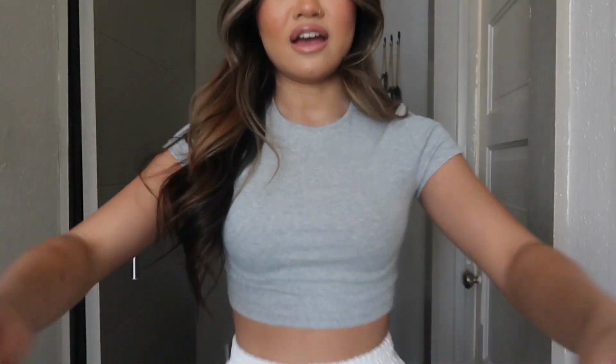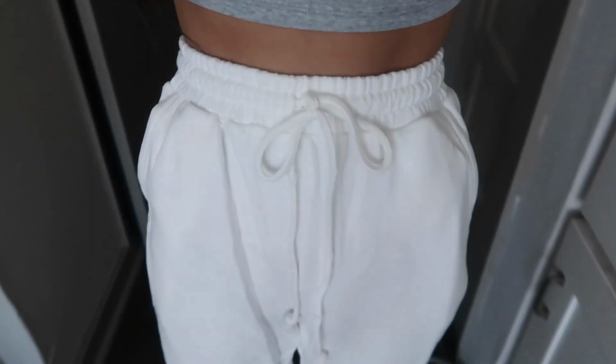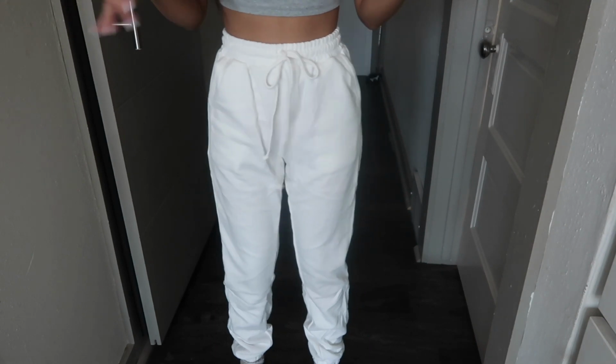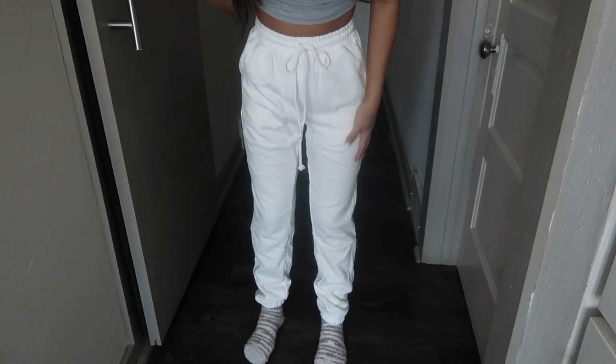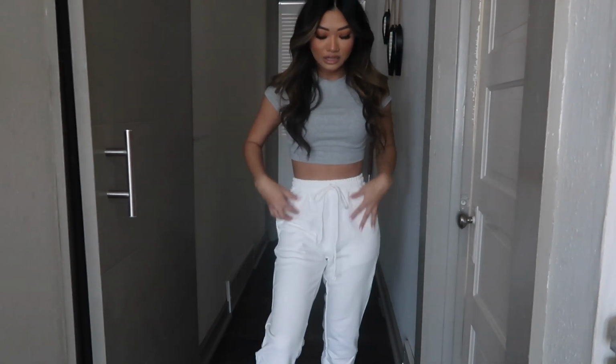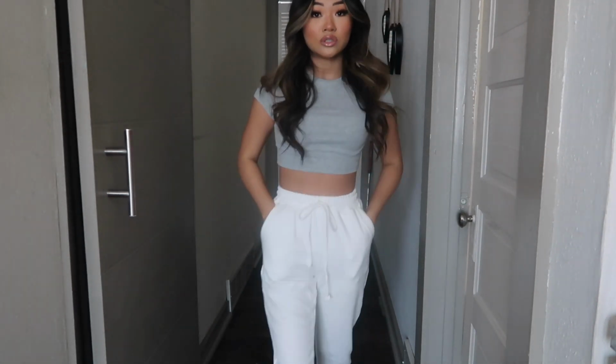So yeah, and then I got these white sweatpants. These are not the California ones. These ones are different. Well, sweatpants, joggers, whatever you want to name them, but they're so cute. They fit me so nicely, and they're really comfortable too. This is a really cute outfit. I like this. It's very comfortable, casual.